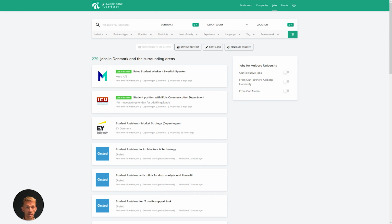Another way of filtering is to just do a free text search up here, where you search for whatever keywords. But when you do this search, you need to think about how an employer would be thinking when they are looking for someone to help them. So it doesn't make sense here to type your educational title. Companies are rarely looking for specific educational titles or programs, but they are looking for people with a specific set of skills. So instead of searching for your program title, try to search for some of the keywords of the most important skills that you have from that program. I hope that makes sense.